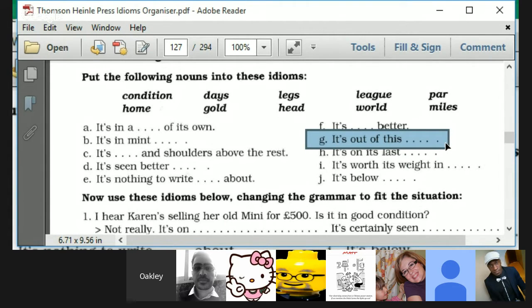Now, this one would be probably not talking about an object, not talking about a person, but maybe talking about an activity, a place. Oh, the restaurant is out of this world. Wow, the new amusement park that just opened outside the city is out of this world. It's awesome. You're going to have so much fun there. Something like that.